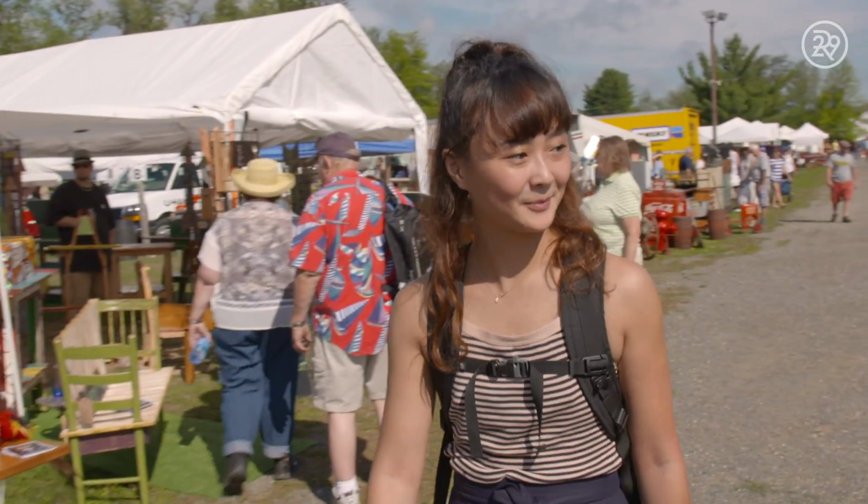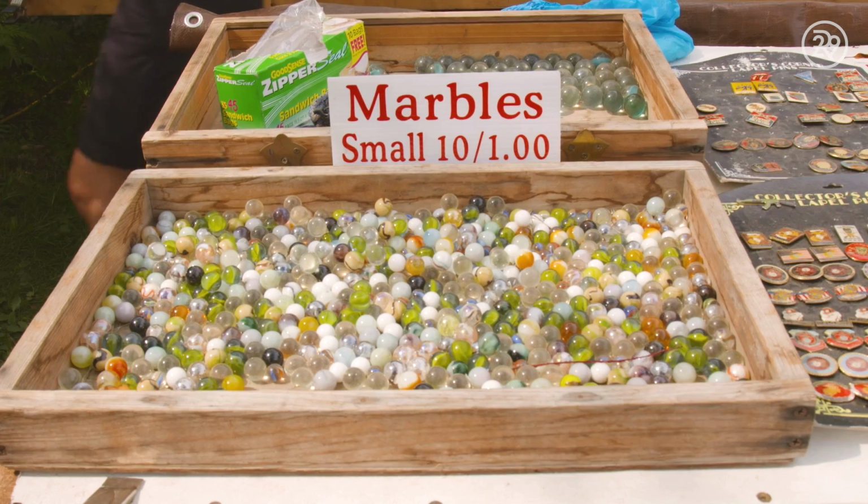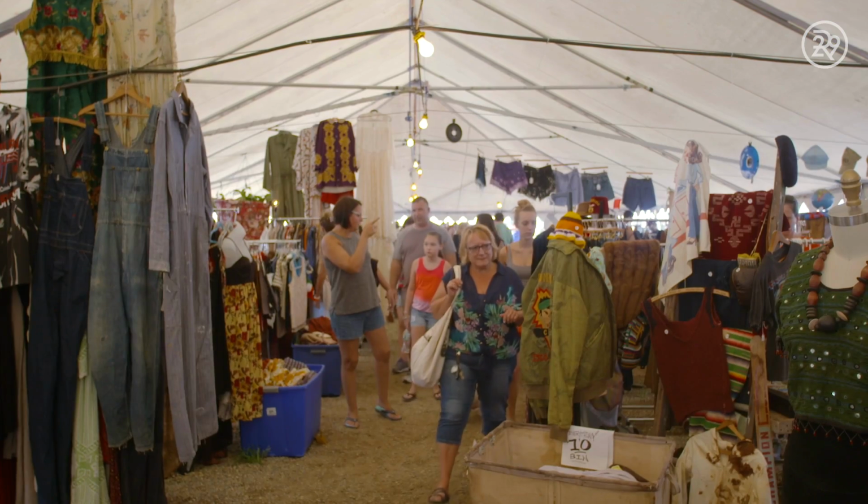For someone who really likes to dig, there's just so much stuff to dig through, but it's authentic because we're all trying to look for the same thing. We're all trying to find a piece that's going to make our living rooms, our wardrobes, or our lives feel a little bit more complete.